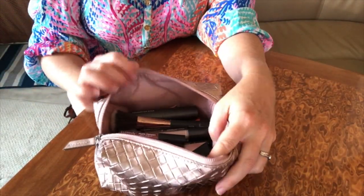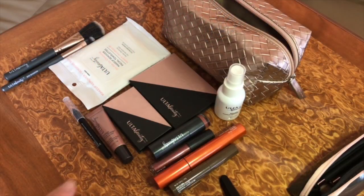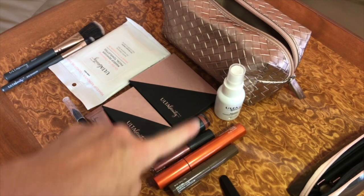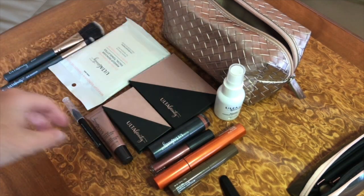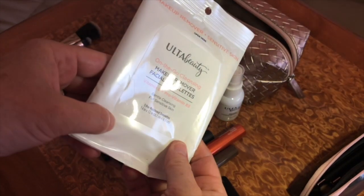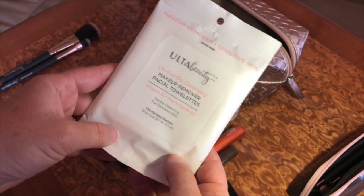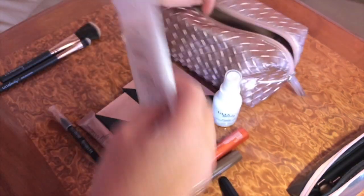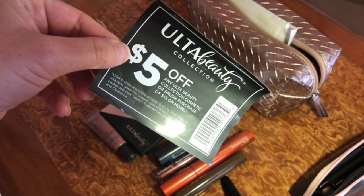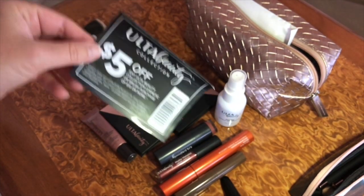But then in here, this is where we go nuts. All of this was in that tiny bag there. So you've got makeup remover, facial towelettes. There's only 5 in there, but that's enough for normally a week of travel. And then inside, $5 off your next purchase. So if you actually wanted some cleanser, you've got some.